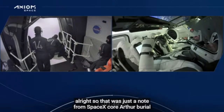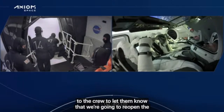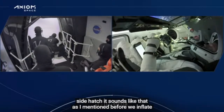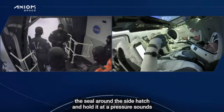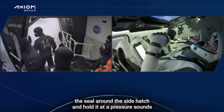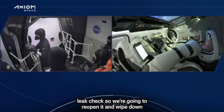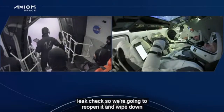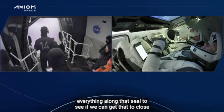All right, so that was just a note from SpaceX Core Arthur Burial to the crew to let them know that we're going to reopen the side hatch. It sounds like, as I mentioned before, we inflate the seal around the side hatch and hold it at pressure. Sounds like we saw just a little bit of pressure loss in that leak check, so we're going to reopen it and wipe down everything along that seal to see if we can get that to close up properly.